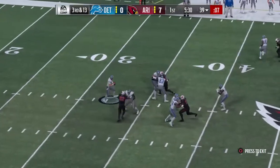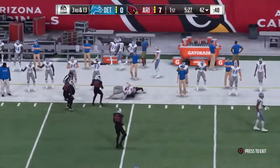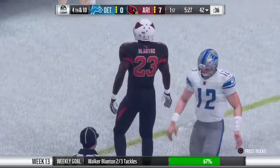Throwing on 3rd and long. Rasmussen. It'll be a 3-yard gain, and that's going to bring up a 4th down.